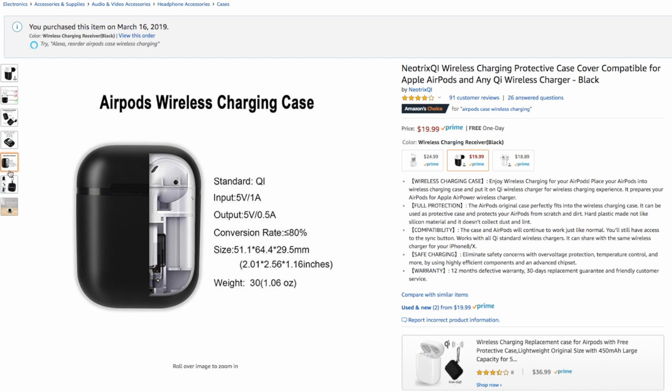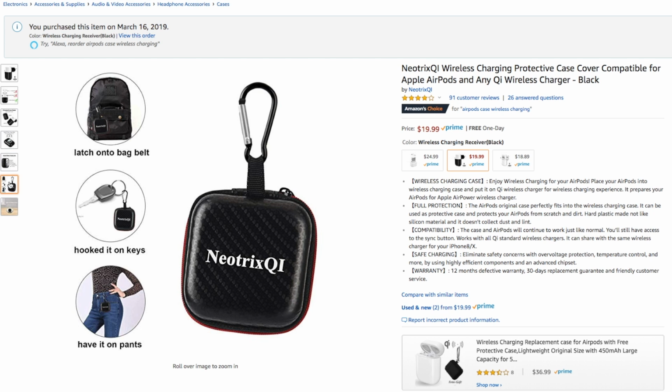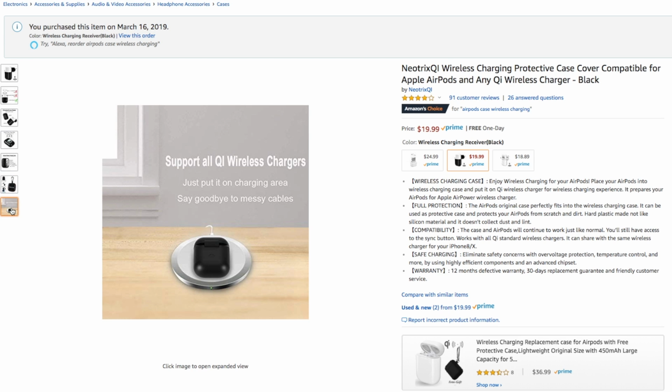Now, I bought the black charging case because we didn't see a color change come with this second generation. We were all hoping for a matte black finish for these AirPods, but we didn't get that. So I bought this just to make it black. I like the color black. As you can tell, I always wear black for the most part.